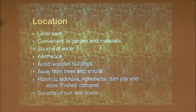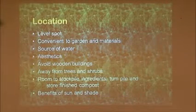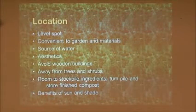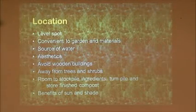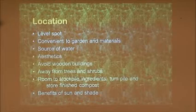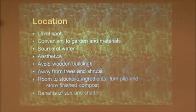So I always like to locate it near my source materials because you're putting more stuff into it quantity-wise than you're going to get out of it. So when it comes to moving your compost to wherever you want to use it, there's less volume to move.